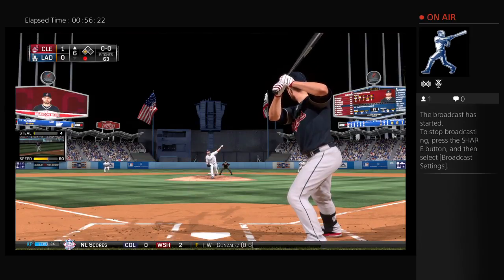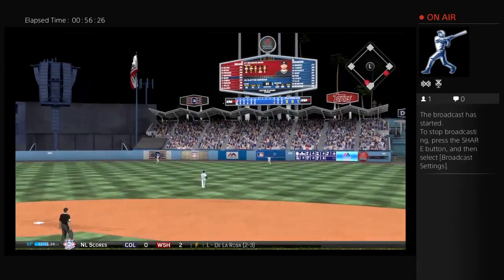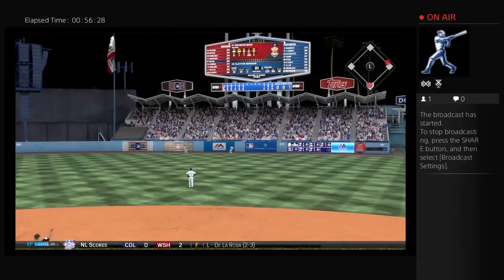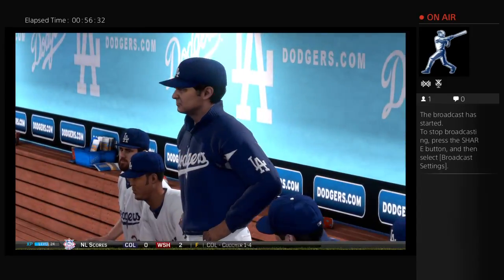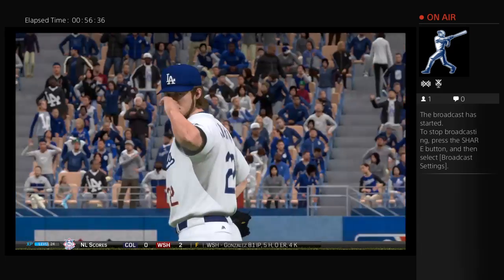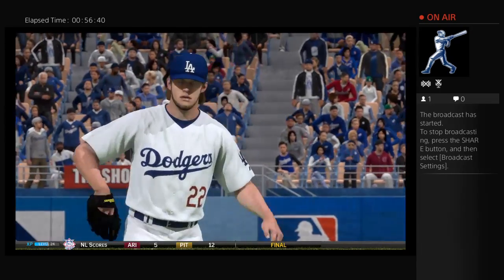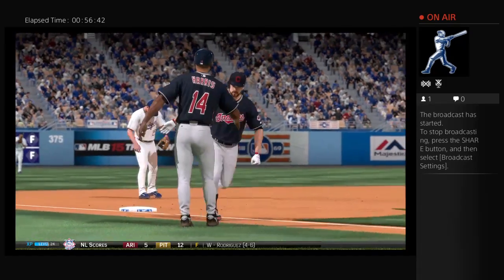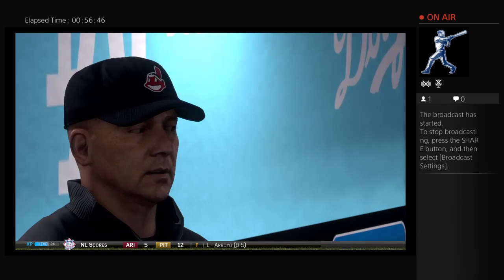Into the box now, Brandon Moss. He pulls this one high and deep to right center field. And this ball is gone. No chance to make a play on that one. So it's a two-run shot to right center. Number 26 for him on the season. And the Indians move in front now, 3-0.